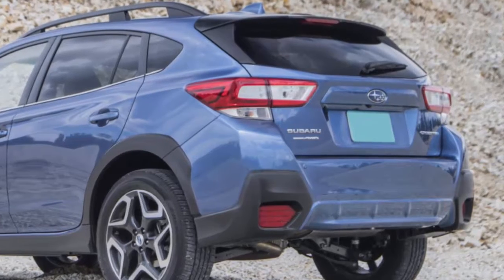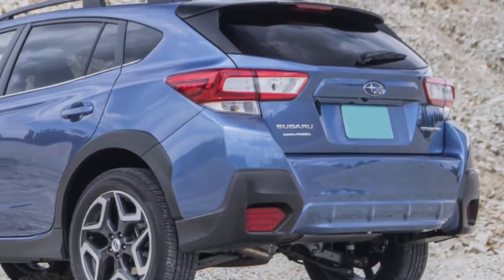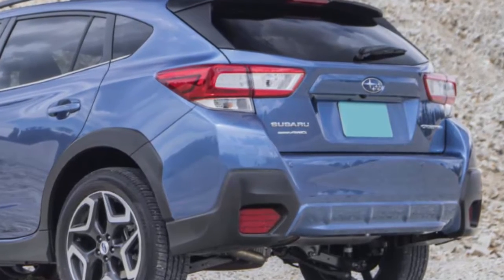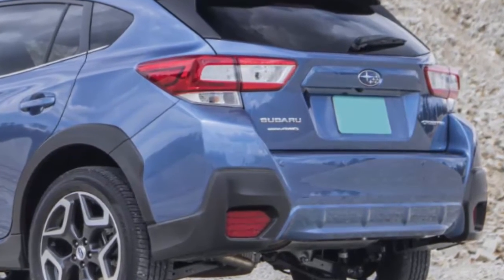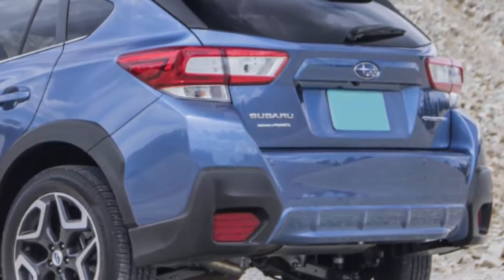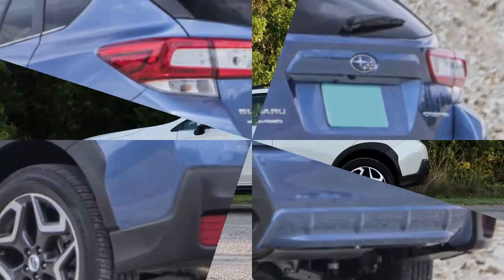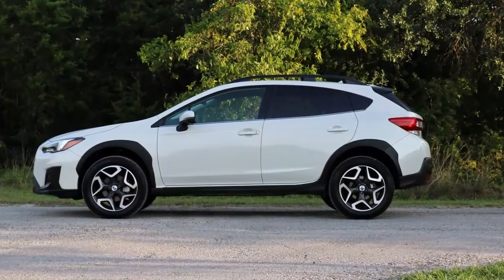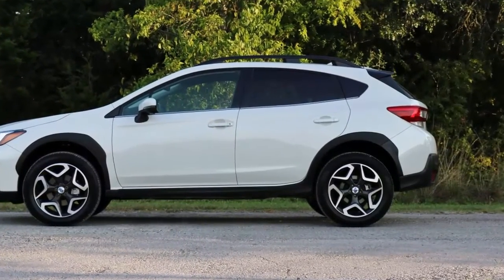Subaru will get another needed boost from the all-new 2019 Ascent 3-row family hauler when it arrives this summer. Walters says, "We're now looking forward to the start of production later this month of the all-new Subaru Ascent at our plant in Indiana. After Ascent, the next new model will be the 2019 Subaru Forester that made its debut at the New York International Auto Show in March."